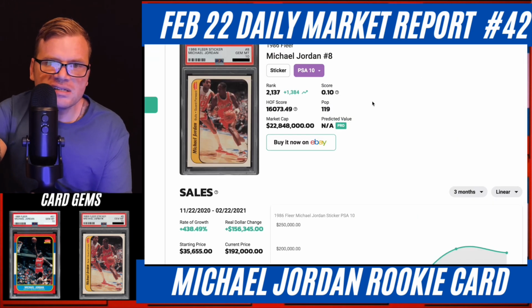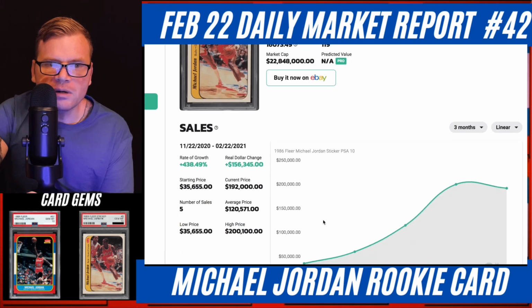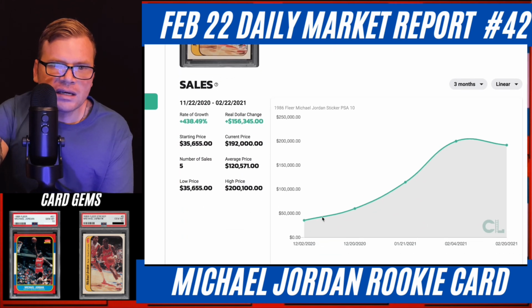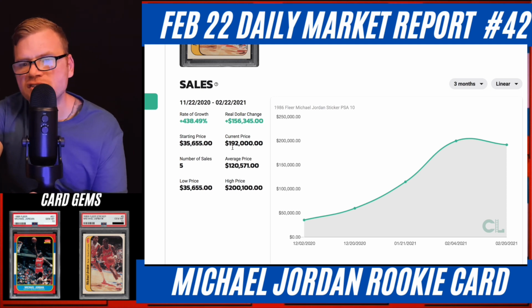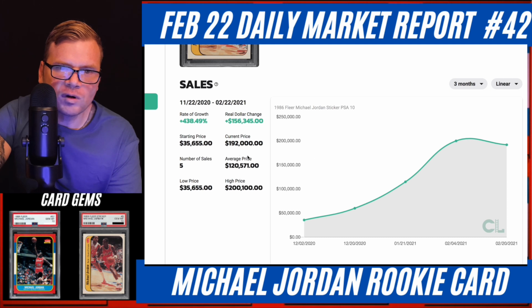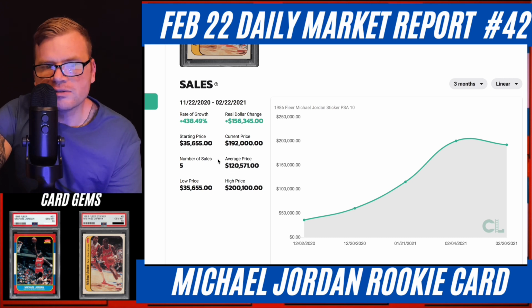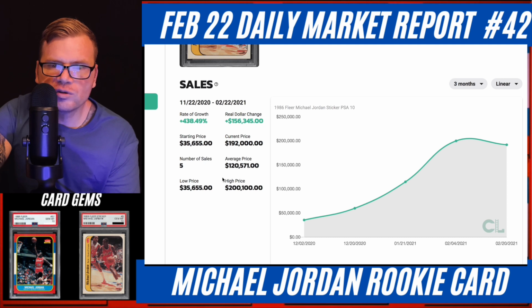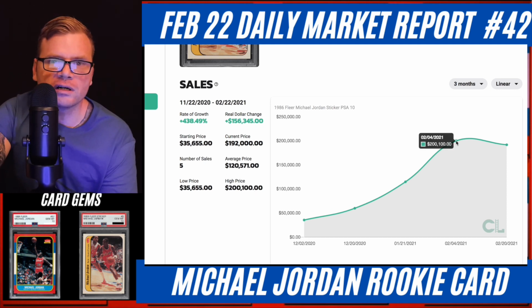So this is the PSA 10. Has a pop of 319. For the past 3 months, it sold 5 times, and it last sold for $192,000, which was that sale that just happened on the 20th. That was the one that just happened in the Robert Edwards auction, so it's already been confirmed. So the average has been $120,000 for these 5 sales in the last 3 months, and the record high is $200,100. That's the record confirmed high, which was just on the 4th here.